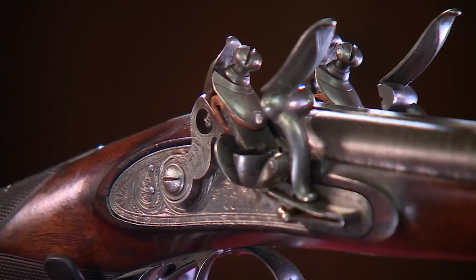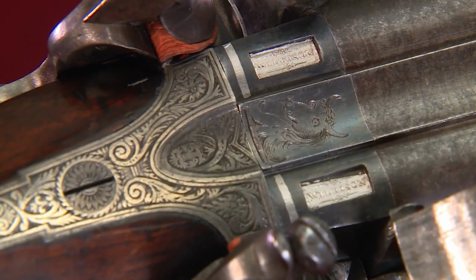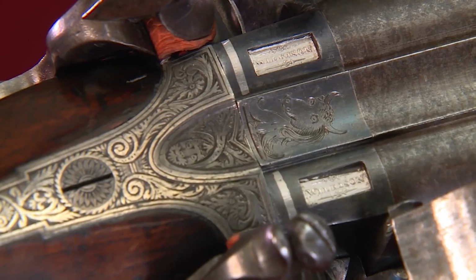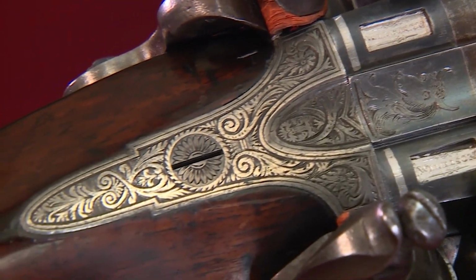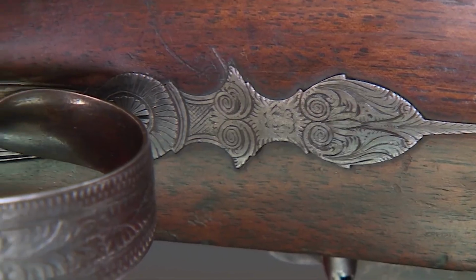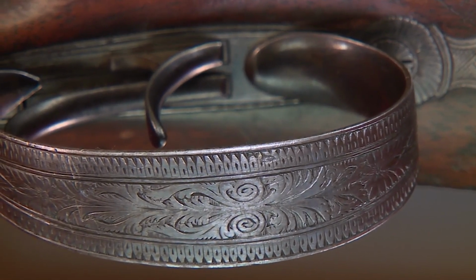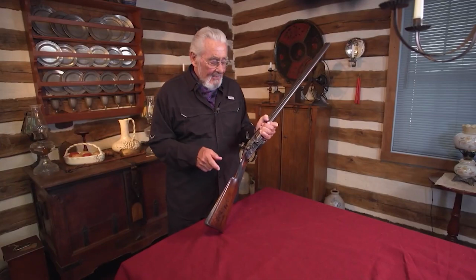Even still, this great shooter was obviously built for a gentleman Scot who enjoyed the finer things. Beautiful Scottish-style engraving, which had a very characteristic geometric pattern. Why the Scottish did this, I don't know. But I've seen it on numerous Scottish guns.